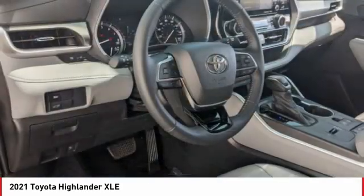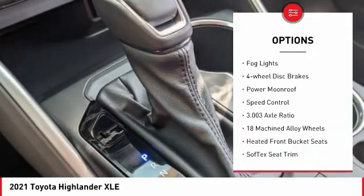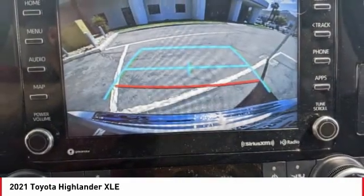Here are some of this vehicle's great options: electronic stability control, alloy wheels, power lift gate, brake assist, traction control, remote keyless entry, fog lights, 4-wheel disc brakes, power moonroof, speed control.